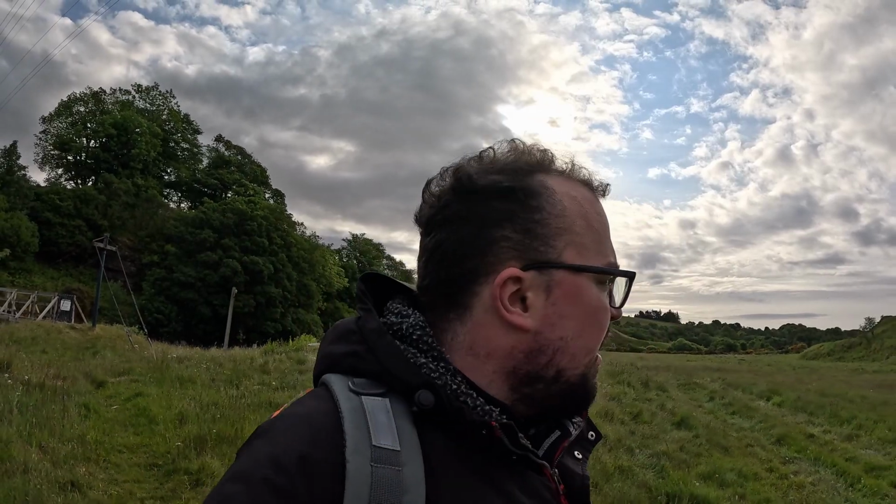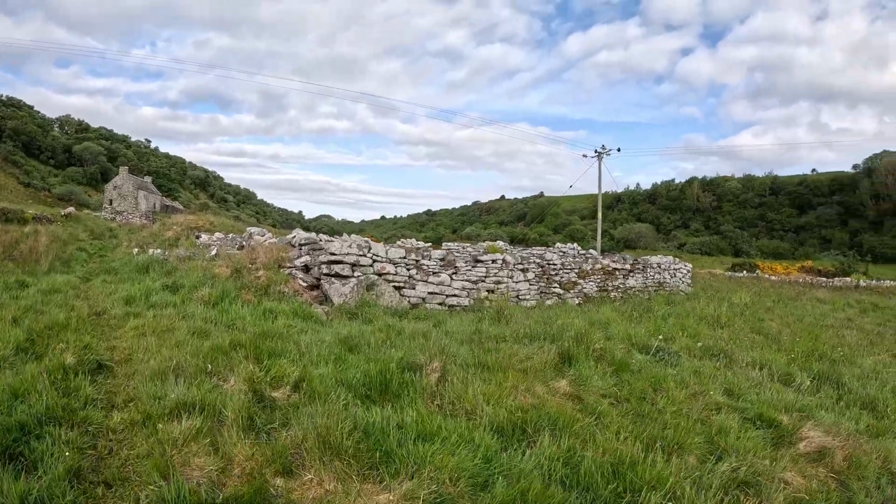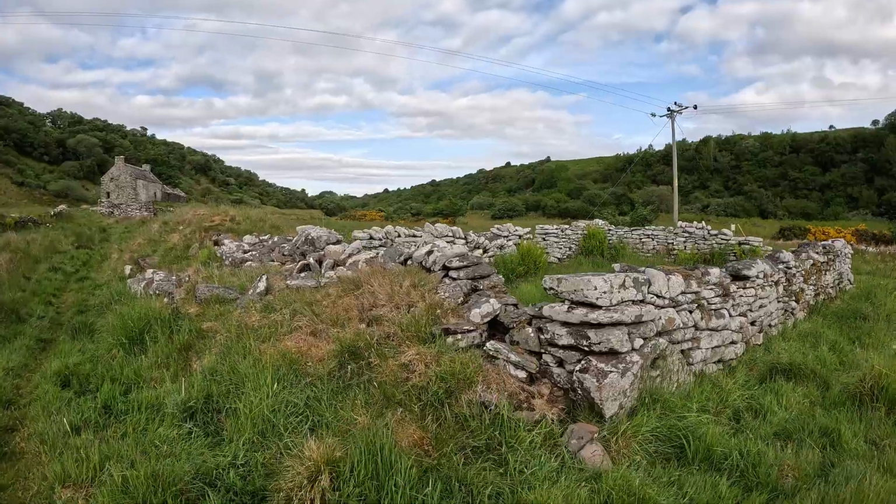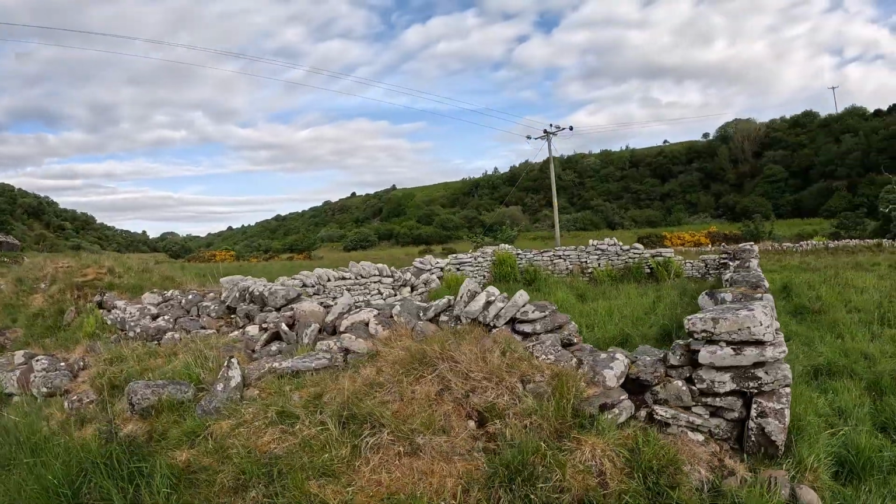So that's the second bridge crossed. We're now just going to head over to this abandoned farmhouse, I think that's what you'd call it. There does appear to be tracks every so often, so I think they might farm this land. Over here we've got maybe some sort of pen, or it could have been another house maybe. Not too sure on that one.